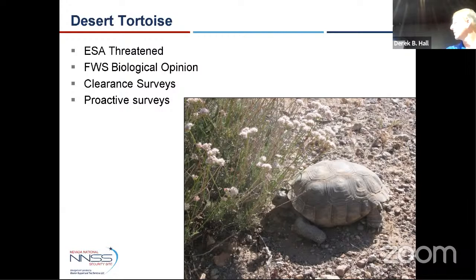So anytime work is done, we have to do surveys to make sure that the desert tortoise is not negatively impacted. And so we'll go out and do clearance surveys, make sure there's no burrows or tortoises present. If there are, we try and mitigate any negative impact to those, try and avoid using those burrows. If there's a tortoise found, we'll move it off the project site and make sure it's protected while the project continues, to make sure that the project can proceed, but the tortoise is also protected. It's only found on the southern third of the site, mainly in the Mojave Desert portion of the site.